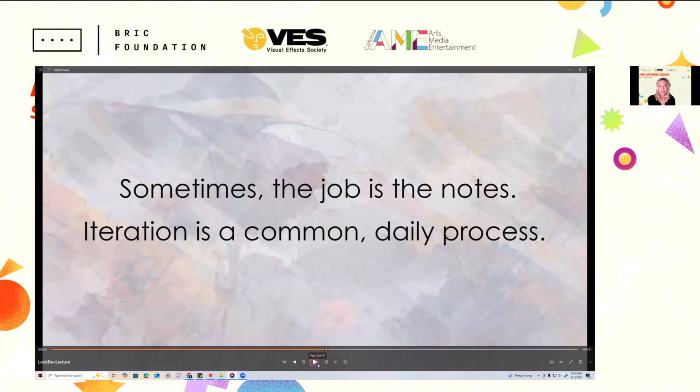And like I was talking about the notes, sometimes the job is the notes because iteration is a common daily process. If you've ever heard the term dailies, this is why we have dailies. We look at footage, we look at what's been submitted from the day before, and we take a look at where we're at and we receive the notes in a very broad sense. There could be notes based on another department, and then your department comes up for notes, and they might call out something that you didn't even see. So the iteration process is very important in order to hit that final visual bar that everybody is striving for together.